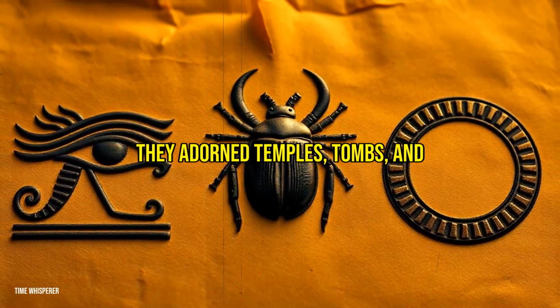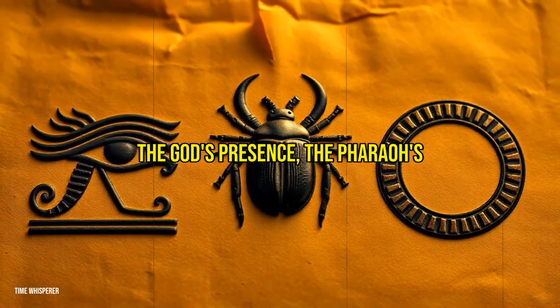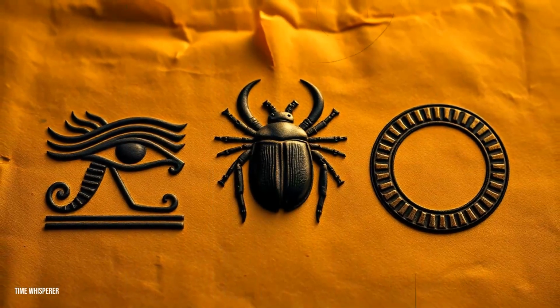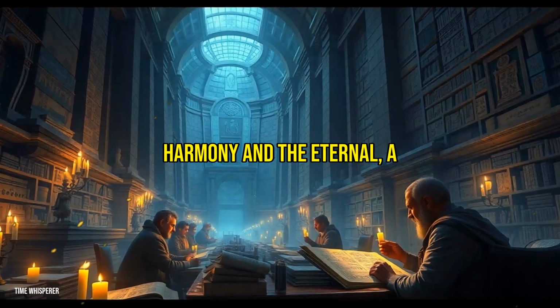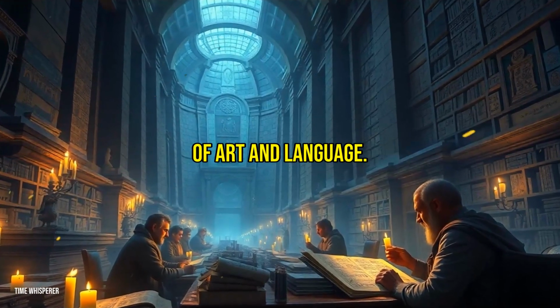They adorned temples, tombs, and artifacts, serving as reminders of the gods' presence, the pharaoh's authority, and the people's hopes for the afterlife. Through these symbols, we glimpse a culture that revered balance, harmony, and the eternal, a culture that sought to preserve its legacy through the power of art and language.